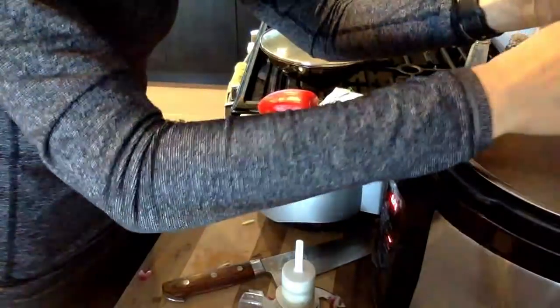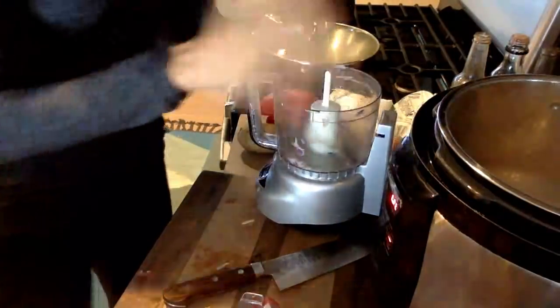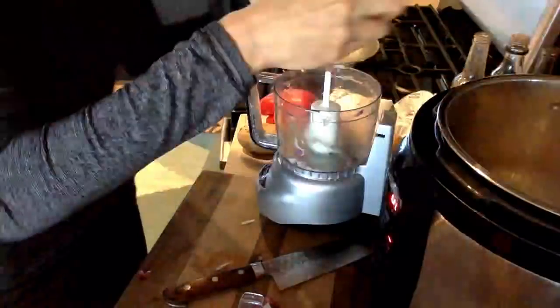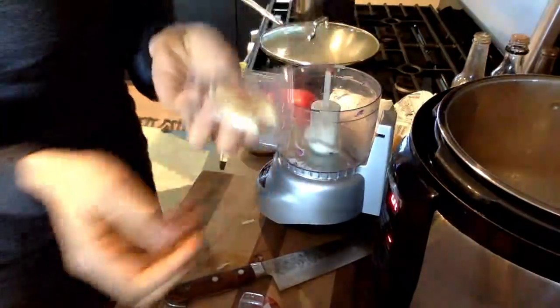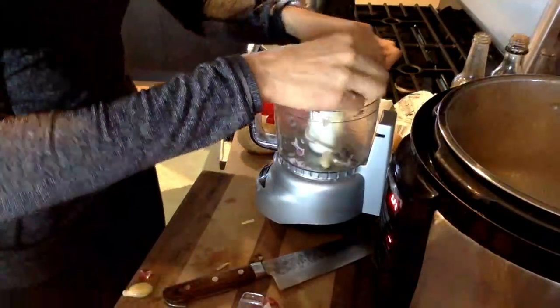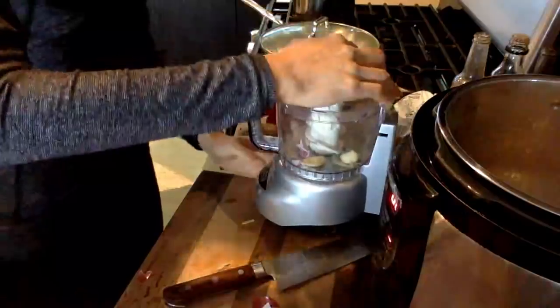Let's see, what else do I need? I need my garlic. Same. Just going to stick it right in here. Why mess around? There it is. And I buy the pre-peeled, guys. I'm super lazy. I don't have time to peel those papers off the garlic. I'll do it once in a while, but, and you guys know me, I usually throw in extra garlic.